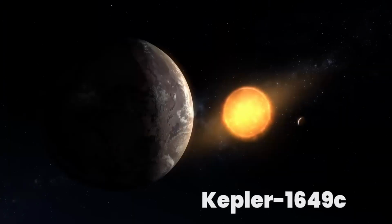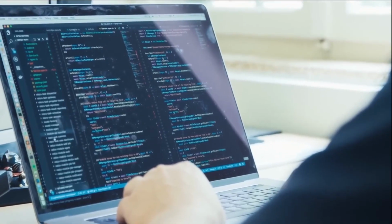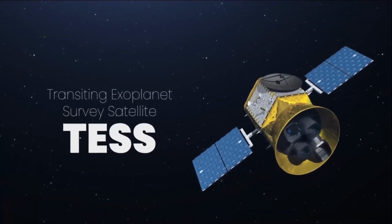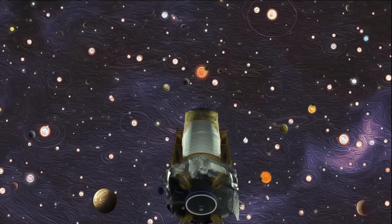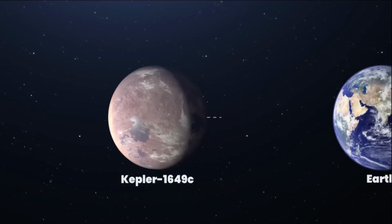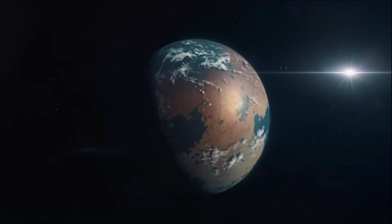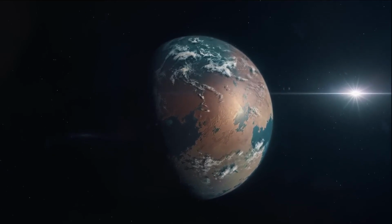One such planet is Kepler 1649c. In mid-2020, while combing through old Kepler data and matching it against new data from the Transiting Exoplanet Survey Satellite, or TESS, astronomers confirmed the existence of another exoplanet with very favorable conditions for life. Kepler 1649c, located 300 light-years from Earth, is very similar to Earth in size and estimated temperature.